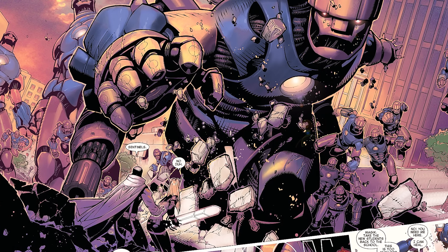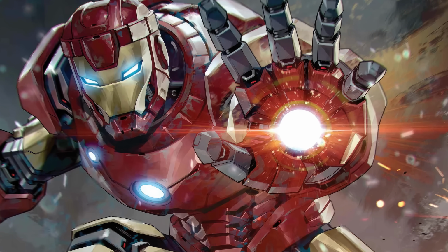Sentinels are the infamous mutant-hunting robots in the Marvel Universe, and recently we got some new ones that we need to talk about.